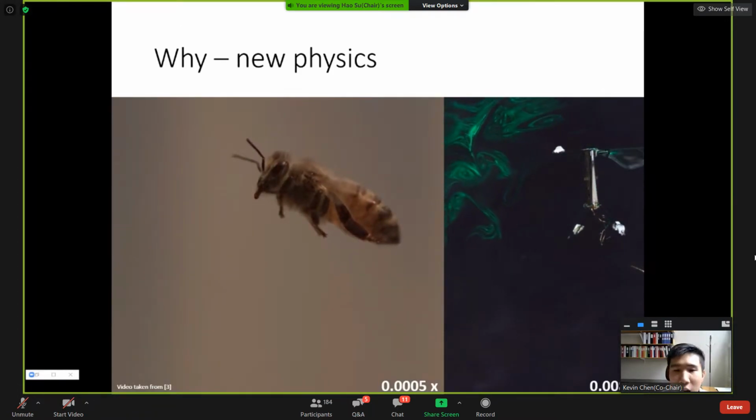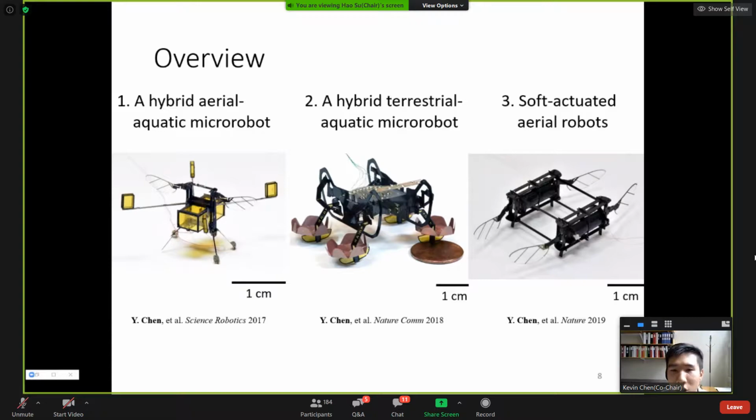So today, I want to talk about 3 major projects, and I want to focus primarily on the last one because the theme of today's talk is soft robots. But first, let me set the background and show you what the state-of-the-art rigid microrobot can do, and then I'm going to move on to talking about soft actuated robots and why they are important.